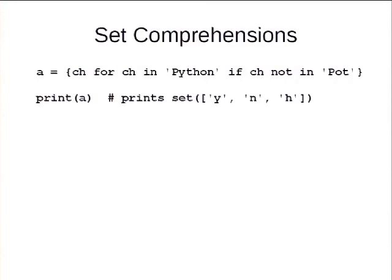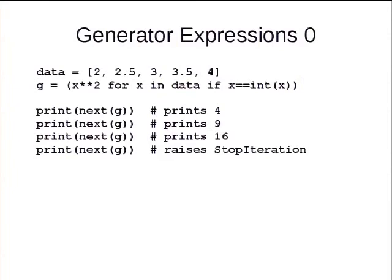We also have set comprehensions. You still use the curly braces, but the expression is just one value instead of a value, a colon, and another value. And then it makes a Python set. So for some reason, we want a set of what letters in Python are not in the word pot. That's enough of that. But let's talk about generator expressions. I love generator expressions. You're going to see a lot of slides about these.